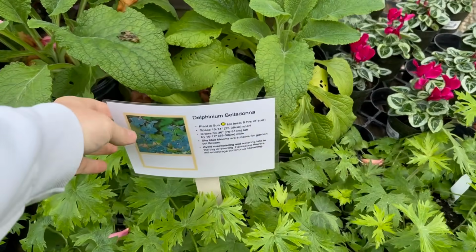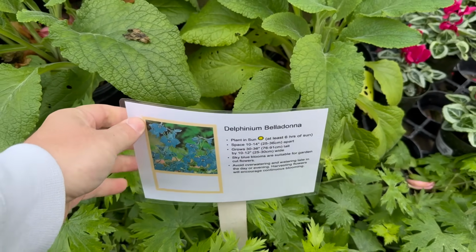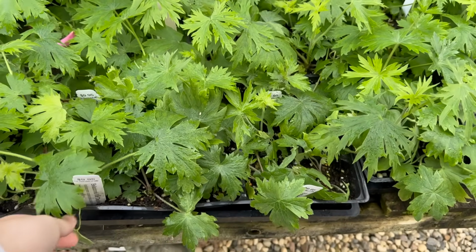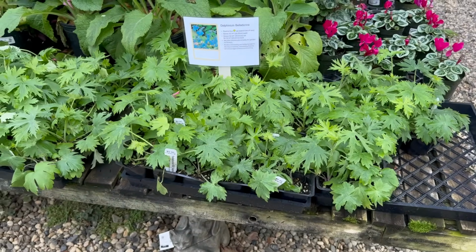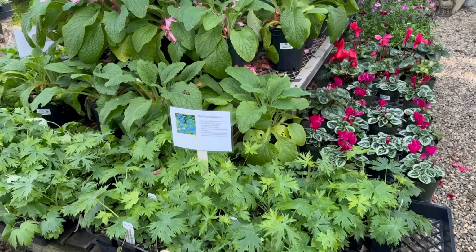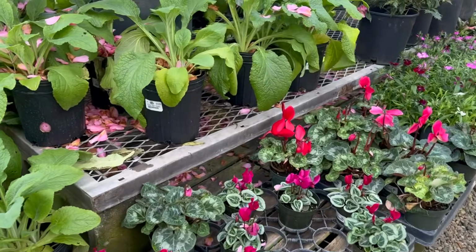This is really interesting looking delphinium. This would be kind of fun to tuck into the garden. How much are these? 10 for a 6-pack? I don't think that's bad. I might grab a couple of those. Actually, I want to grab a couple of those. I would love to add some, especially delphinium called belladonna. Yeah, sold. Done. Look at their foxglove though.